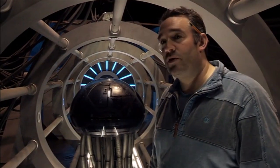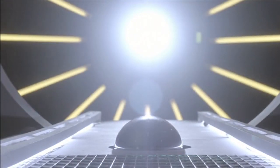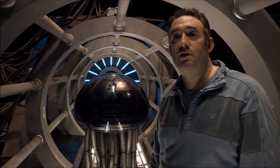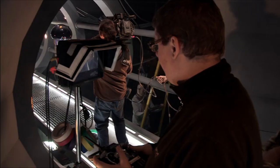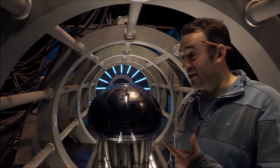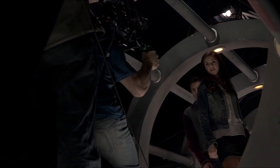It was a big discussion whether to do CGI or whether to make them practical effects. CGI effects have been done very successfully in the past, but you're very limited to the number of shots you can do with them because of costs. Also, you're forced a lot of the time to lock the camera down. We wanted to have the freedom to move things around. There's a scariness to the physicality of seeing it next to you. It was nice to have something you could touch and see to work out how to shoot these sequences.